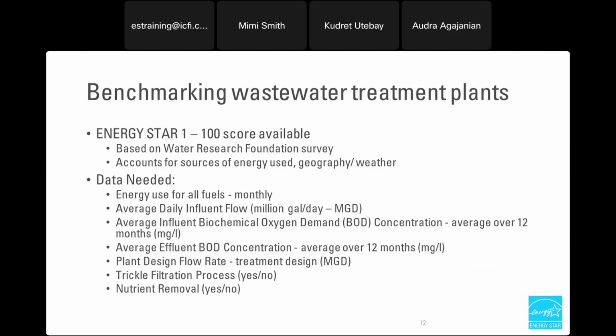is based on national survey data collected under the Water Research Foundation project. Survey data were collected from a statistically representative sample of wastewater treatment plants of various sizes, types, and locations across the country. The survey data included information on flow volumes, treatment processes, influent and effluent quality using biochemical oxygen demand, as well as monthly energy use and cost data.